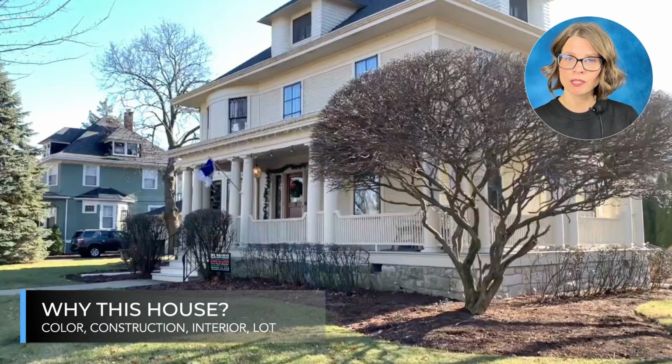The interior of this house, as we'll see in just a second, was used as well. So that may be another reason that location scouts selected this particular house. They wanted to use both the exterior and the interior. And then finally, the lot on which it sits.